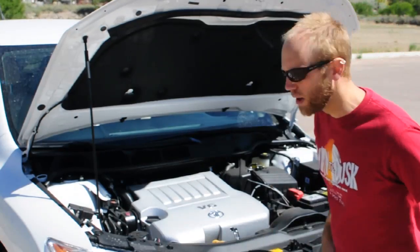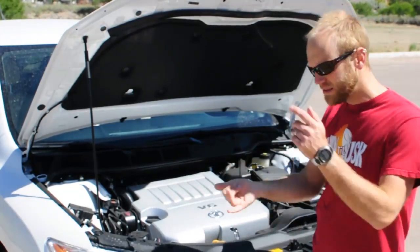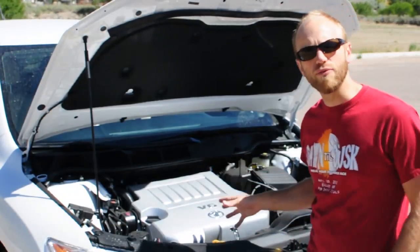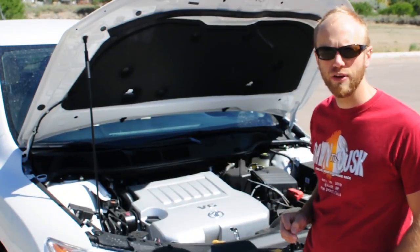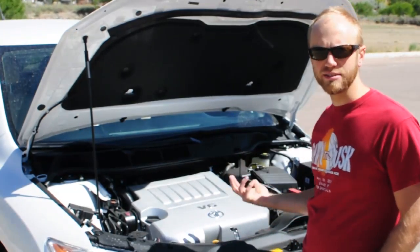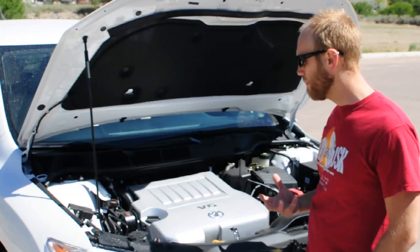Let's talk powertrain. The Venza uses the Toyota family's powertrain of engines. This is the same engine you can get in the Camry, same engine you're going to get in a Sienna minivan. It's Toyota's 3.5-liter V6. And this, guys, it's making 268 horsepower, 248 pound-feet of torque. It has variable valve timing on both the intake and the exhaust, so dual variable valve timing. It's a smooth, good running engine. I mean, it's really hard to complain about.